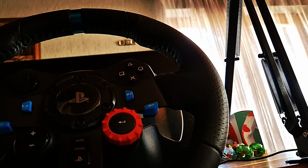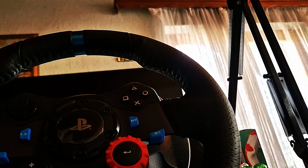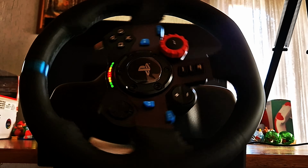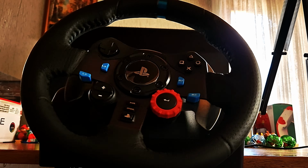Today we are presenting the UHD G29, the king of racing steering wheels. We play different racing games: Need for Speed Heat, Unbound, Forza Horizon 5, Assetto Corsa.